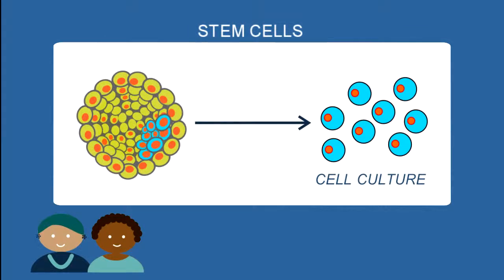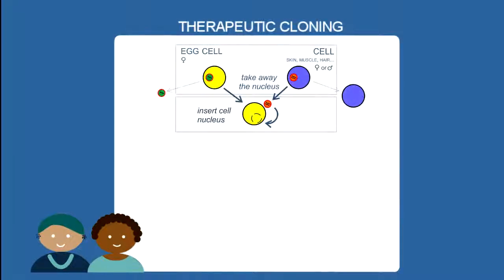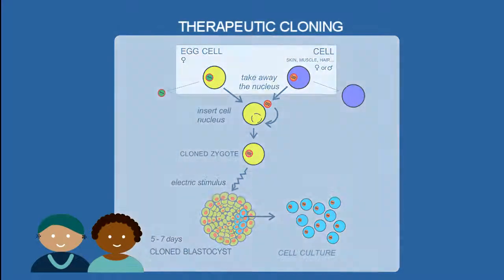There's also another possible use of egg cells. Until now, they remain the best source of stem cells. The use of blastocyst in stem cell research has opened new possibilities in the search for treatment for life-threatening diseases. And there's more. Egg cells could provide a solution for organ shortage through therapeutic cloning. This procedure results in a zygote with all of the characteristics of the recipient that can be grown into organs that will not be rejected by the recipient.